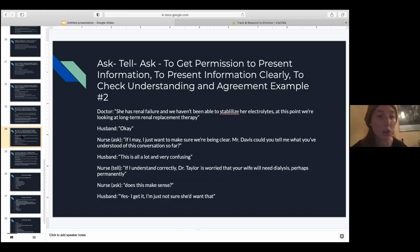And then that's your job as a nurse to jump in and make sure they understood what the doctors were saying. So if I may, just want to make sure that we're being clear. Could you tell me what you've understood of the conversation so far? And the husband might just say that it's very confusing. And then you could say, "If I understand correctly, Dr. Taylor is worried that your wife will need dialysis, perhaps permanently. Does that make sense?" "Yes, I get it. I'm just not sure she'd want that."